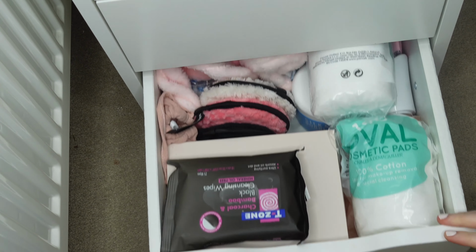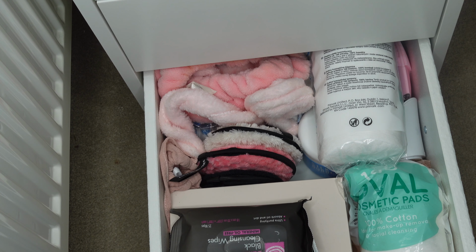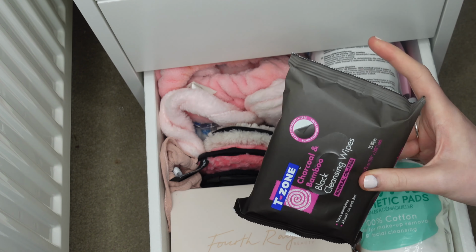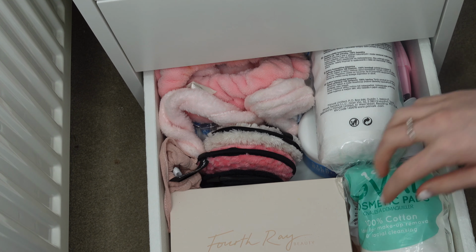So onto the last and final drawer. In here is kind of just my makeup wipes, stuff to take off my makeup with, facial cleansers, things like that, to remove your makeup. Starting off, we have the T-Zone Charcoal and Bamboo Black Cleansing Wipes. I haven't actually used these yet. I unboxed this literally today, just before I filmed this. But they're supposed to be really good, so I can't wait to try them.